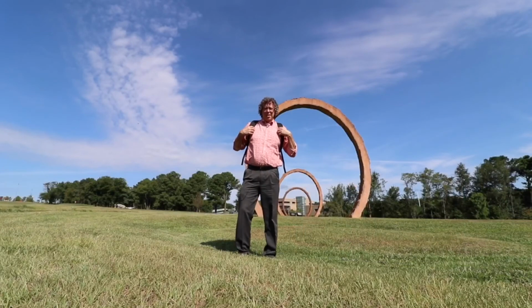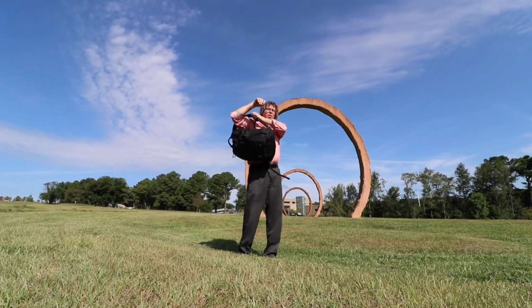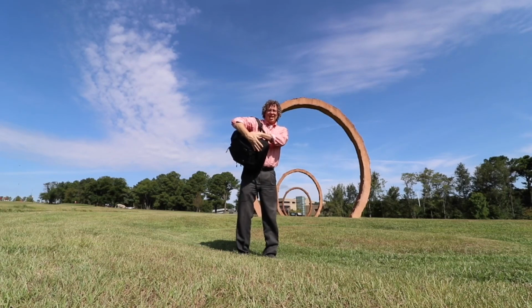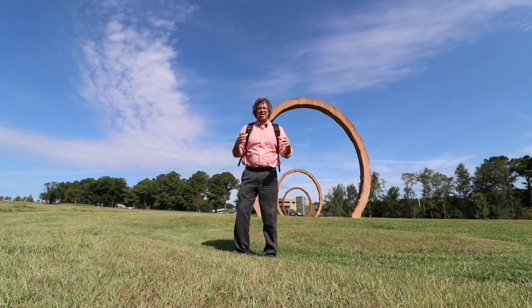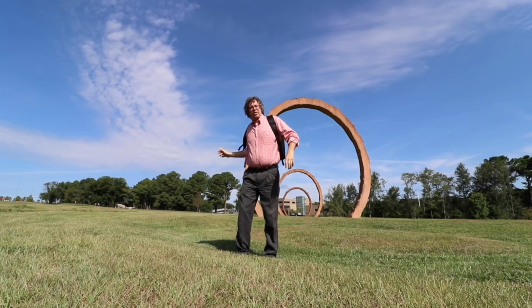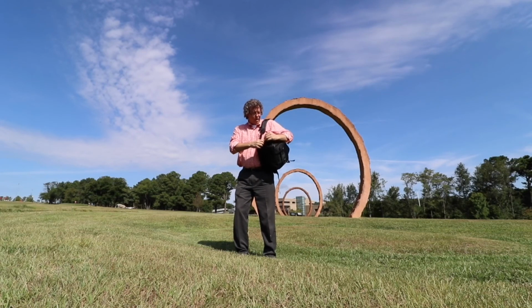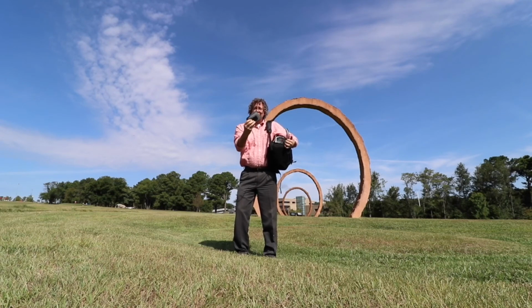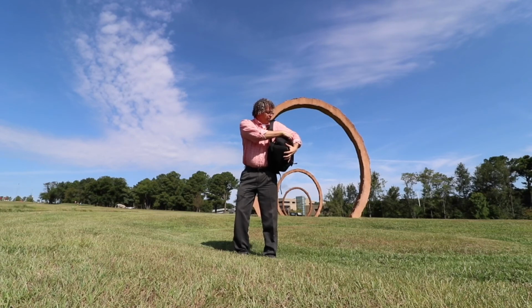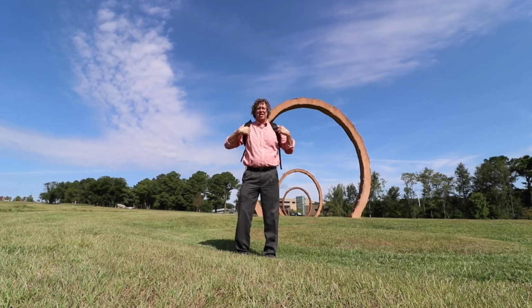So here I am, I've got my backpack on, and what I'm going to do is show you, when you swing this around, you've got access to your water bottle if you want that. But if you're also wanting to take a picture, you just swing this around, grab this, open this up, and boom, you've got your camera. Now I'm photographing with that camera, and then I can put it right back in here, and I'm right back on my journey.